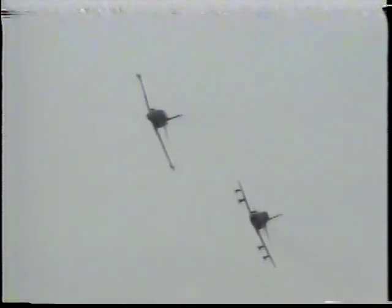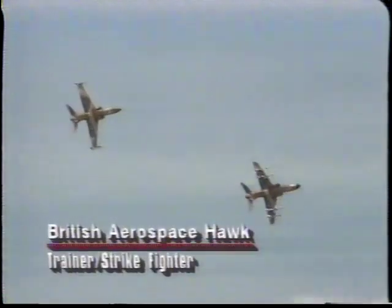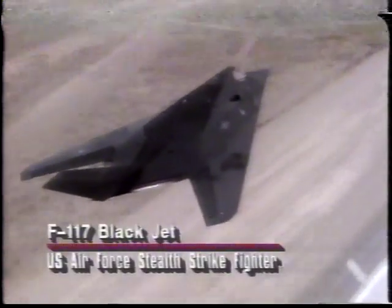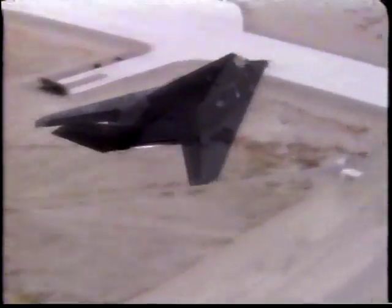Today's strike fighters differ enormously in their configurations and capabilities. They range from relatively simple aircraft, often derived from trainers, to enormously complex attack aircraft, specially designed for the ground attack role. And there are many variations in between. Recent advances in aerospace technology have considerably enhanced these dual role capabilities.